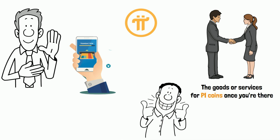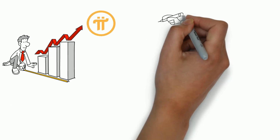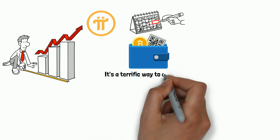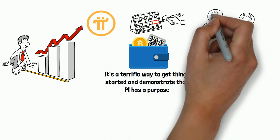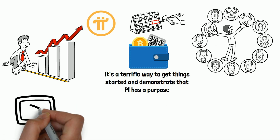That's all for now. Even though it doesn't look like much, the Pi coins in your Pi network app have grown significantly in the past few months. That's only a number in the app and not yet a cryptocurrency in your actual crypto wallet. It's a terrific way to get things started and demonstrate that Pi has a purpose and is being adopted by a rising number of people worldwide.